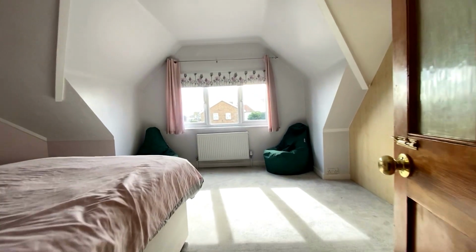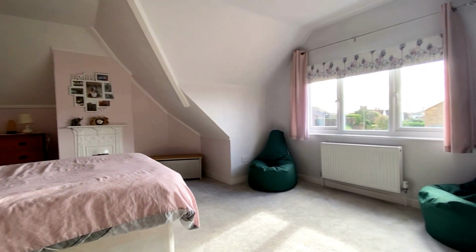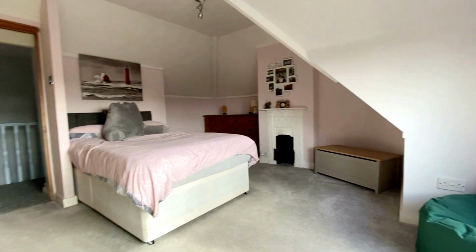Having come upstairs at number 81 Beltinge Road, we come through into the first of the first floor bedrooms. Beautiful double-sized room, lots of light coming through there from the window straight ahead of us. Nice little feature fireplace there as well. Really nice bit of characterful touch there.